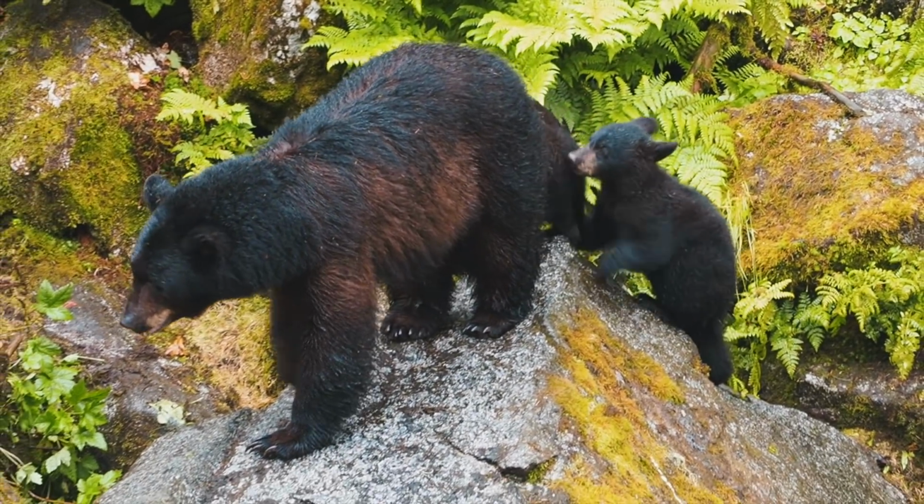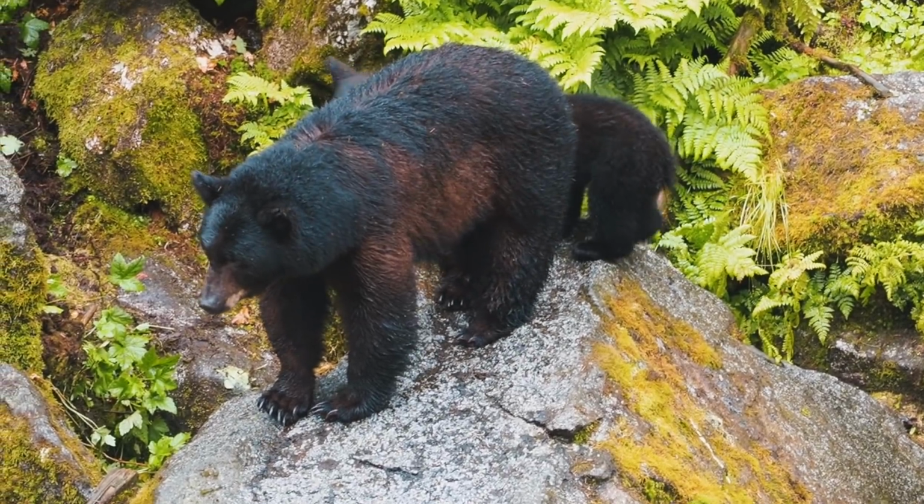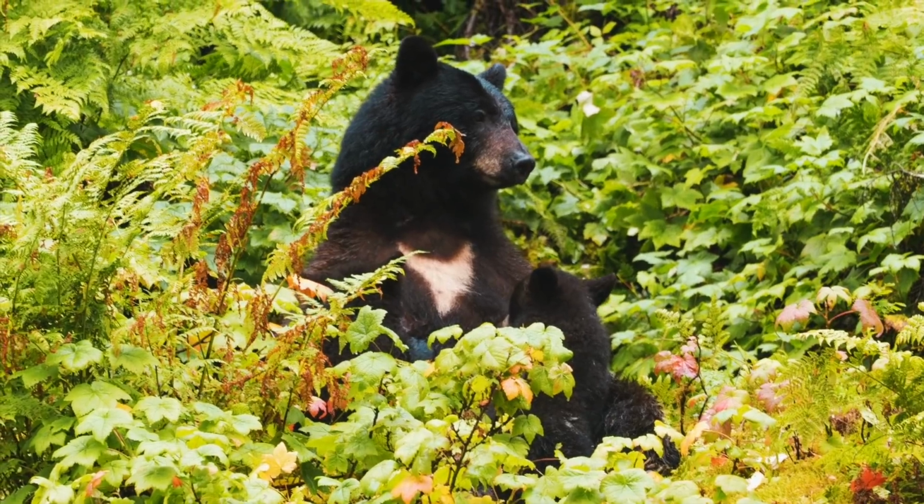It was pretty amazing to see a sow walking around with a couple of really young cubs, and then to see the cubs feeding before we left.